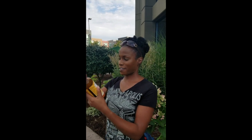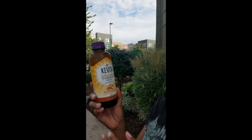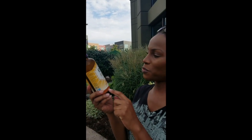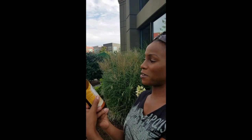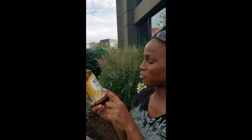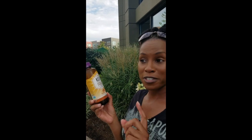I am trying this new Cavita, I think is what it's called. And it's apple cider, turmeric, kombucha. So I'm going to give this a try. And as I mentioned, I've had a few videos, I know, with apple cider vinegar and with turmeric. So the turmeric is going to help with dark circles, protection from the sun, let's see what else, acne, and dryness, if I recall, all of those things.